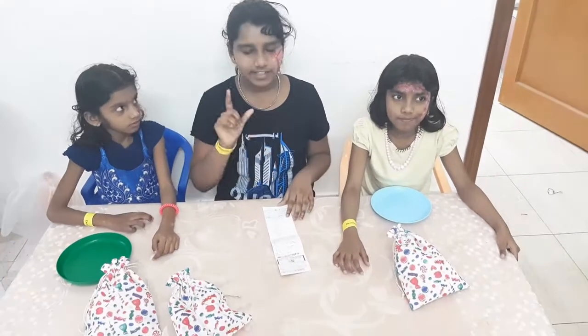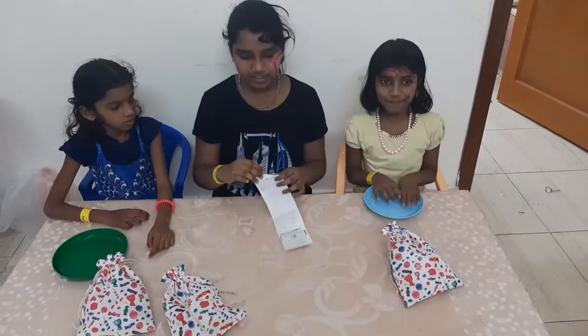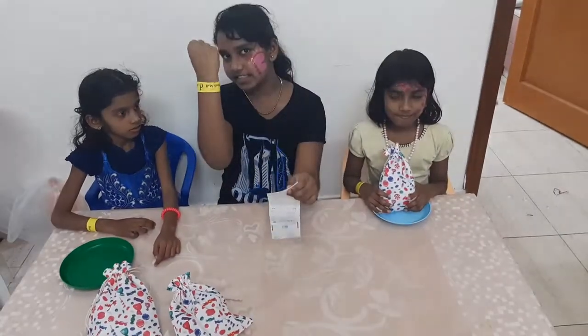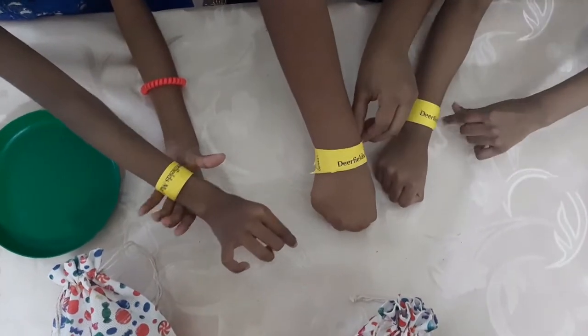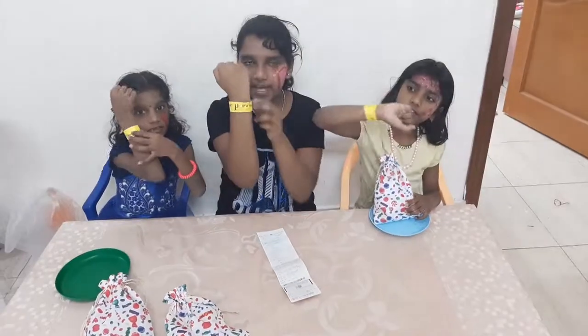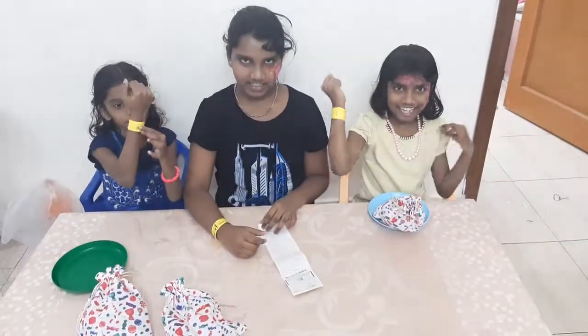So we are in Deerfield Mall. We need to buy anything for 50 dirhams. Then with the bill we got, they will give us a band. It's yellow color. With this band, we can watch the movie and we can also get face paint.